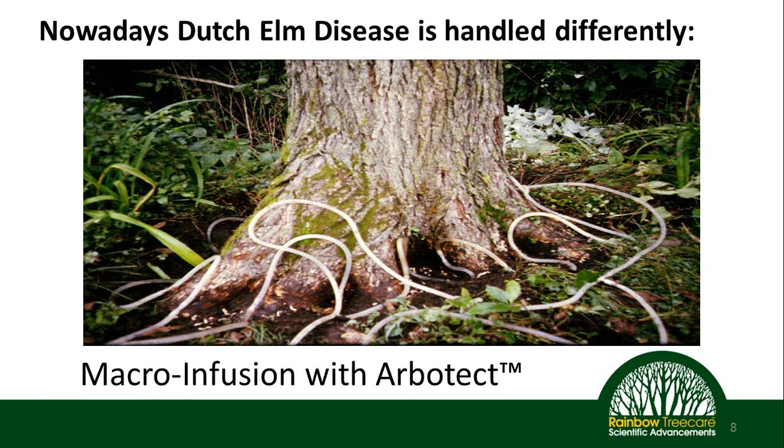We have systemic fungicides that we macro-infuse into elm trees and successfully keep them around that way. So things got better and more targeted over time. We don't have bird eggshells getting thin from DDT in the ecosystem, all that kind of thing. So this is a huge improvement.